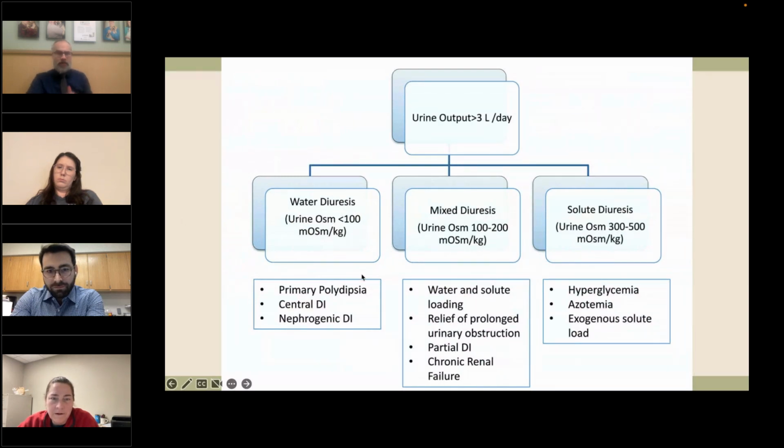Let's look at the urine osms. A water diuresis with DI: we already know it doesn't have it because its urine was concentrated at 10, 11, and its urine osm would probably be about 400. So it likely doesn't have that. A mixed diuresis, this is where we see the relief of urinary obstruction. It still should have a urine osm that is lower than what we currently have. Our calculated osm is 400, so it's going to put us into this area. This dog is having a solute diuresis.